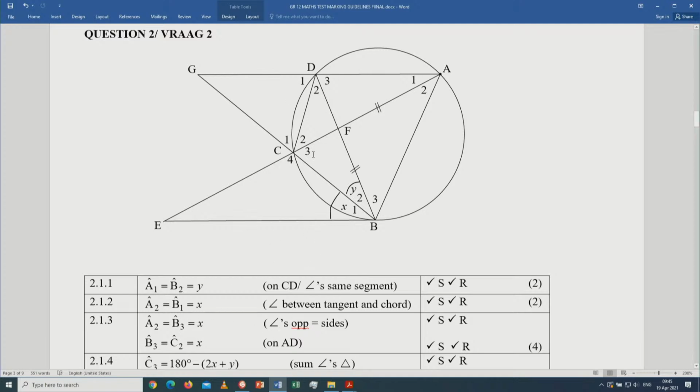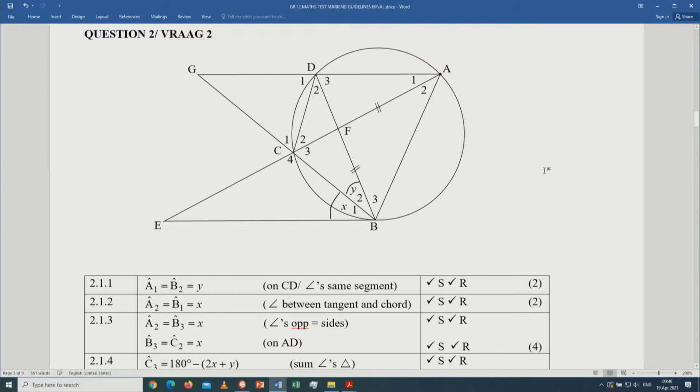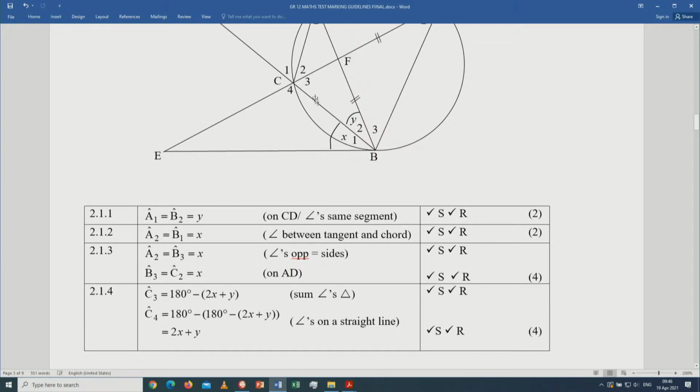2.1.4, C3. Check angle C3. Here is angle C3, this one. There is C3. You add it to angle A2, you add it to angle B3 and Y2, they give you 180 degrees. Those are the sum of angles in a triangle. So if you make C3 the subject of the formula, C3 will then be equal to 180 degrees minus (2x plus y).